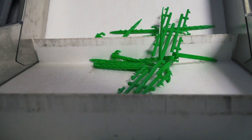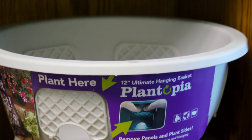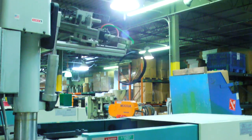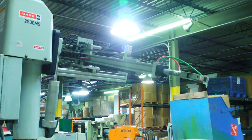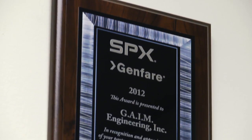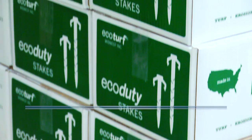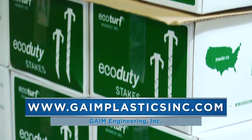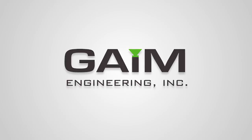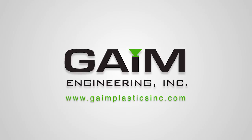Some of our clients include Plantopia hanging baskets, Spikes for Birdacts, Antenna Plus, the makers of covers and bases found on commercial vehicles for tracking, SPX Genfair, the maker of the Fairbox, and many more products. We work with our clients to deliver the most cost-effective solution from concept to finished molded products. We are manufacturing gurus, consultants, inventors, and idea generators steering our clients in the right direction.